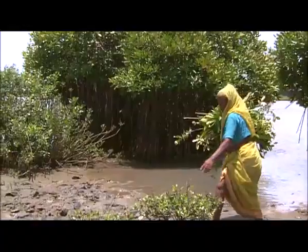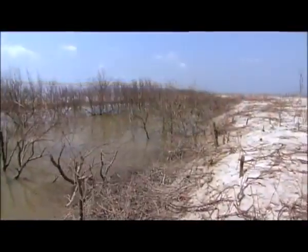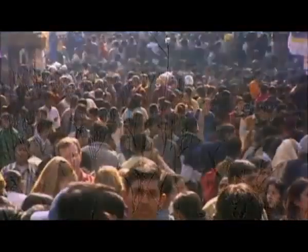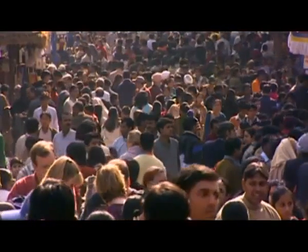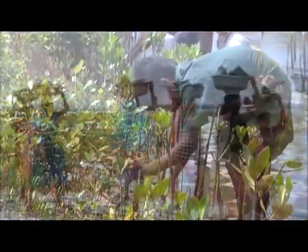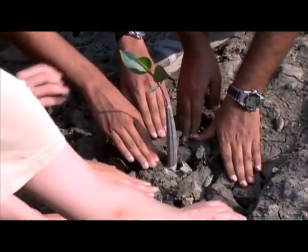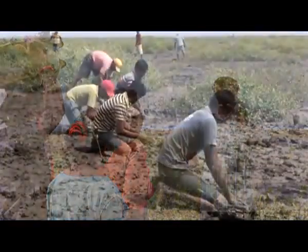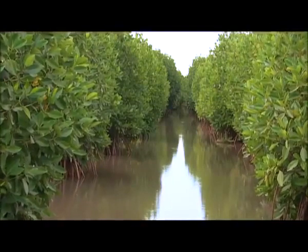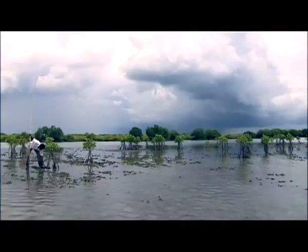In our ignorance, we may have destroyed the most powerful and abundant natural resource, threatening not only our own food security, but even jeopardizing the lives of over 3 billion people on the planet. Fortunately, we are the only species on Earth that can reverse that damage. The urgent need is for a collective effort on mangrove restoration and protection, to return the ecosystem to health and restore the balance between man and nature.